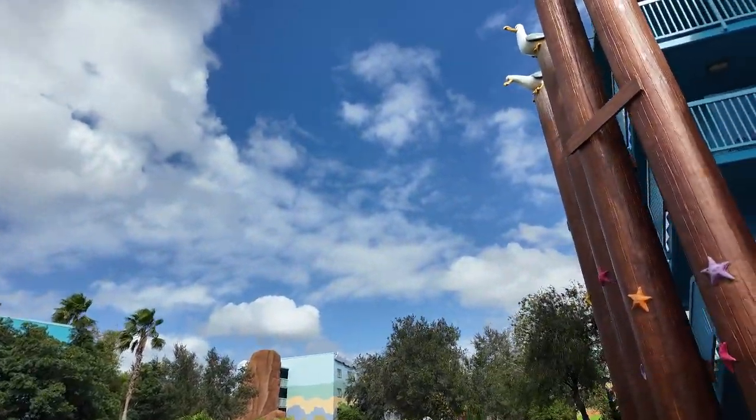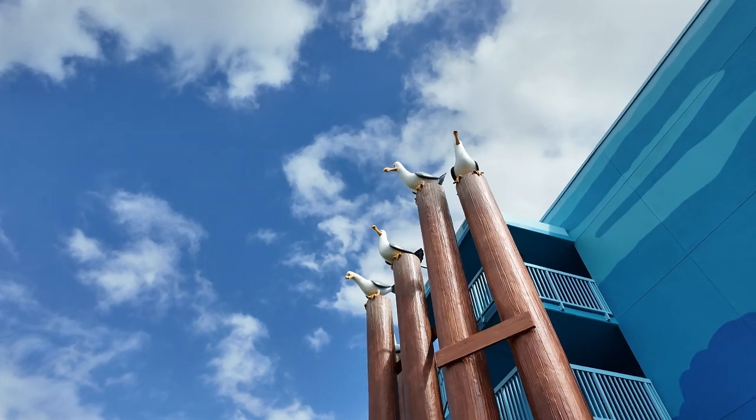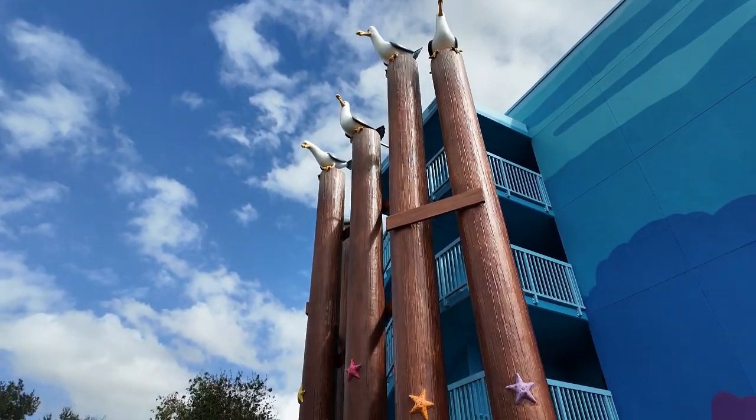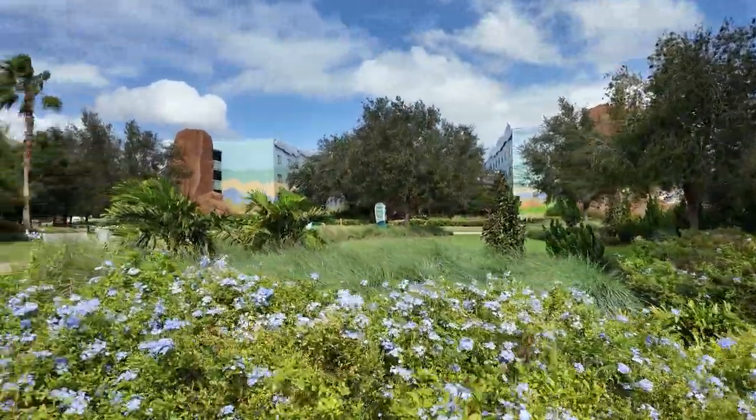As we exit the Finding Nemo area, I see another favorite of mine, or favorites of mine, I guess I should say, all of the seagulls. Don't love seagulls in real life, but do love seagulls from Finding Nemo.